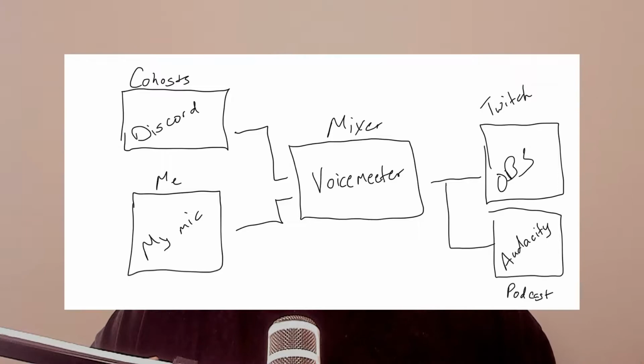For my shows, I normally just bring in the audio from Discord, I merge it with my audio from a microphone using Voicemeeter, and then have that pipe out to OBS and to any other type of recording program like Audacity.